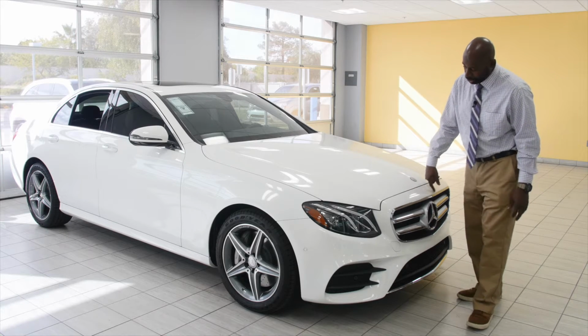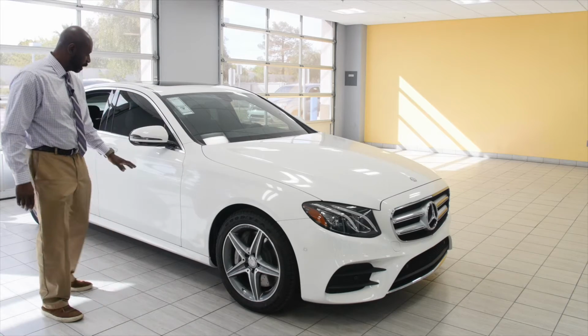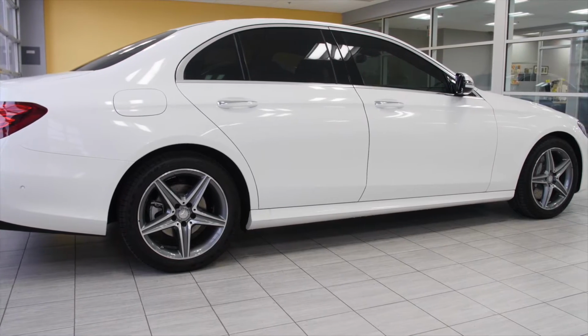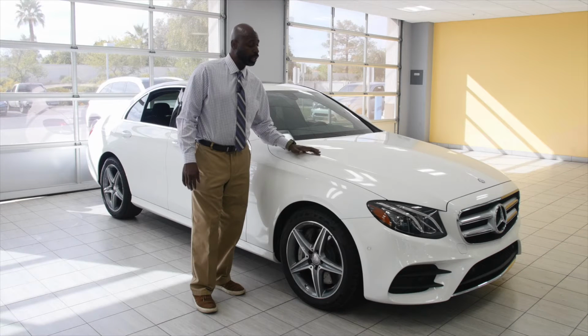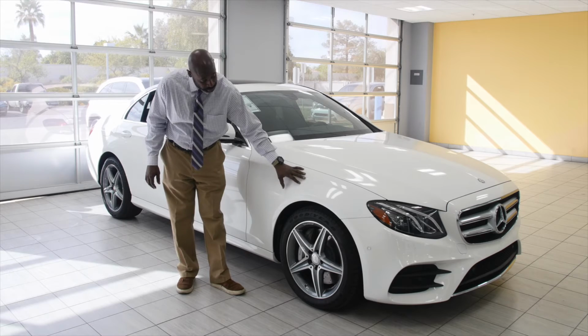As you can see, it's rounded off. There really aren't any angles on the car. If you look at it, everything's kind of rounded off. You have your lines here to give it that look of motion when it's sitting still, but everything is pretty free-flowing. This is a sport version of the E300. This comes in addition to the E300. We still make the luxury version, and we also make the E43, which is a biturbo V6, which we'll look at later on in other videos. But right now, this car is the sport version.